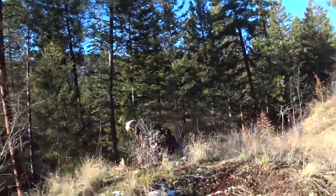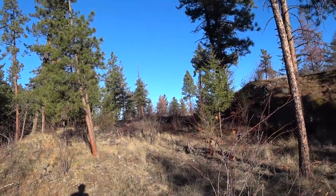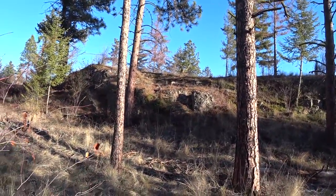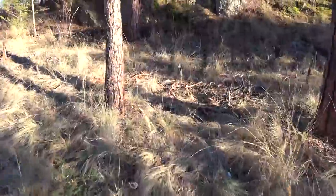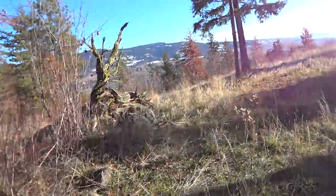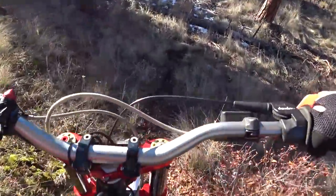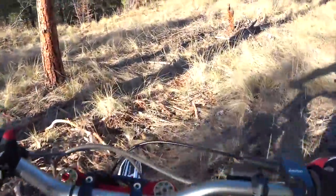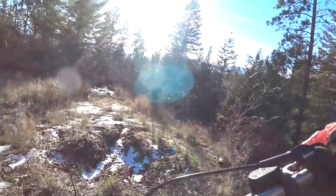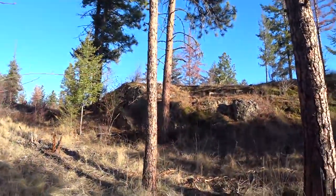I know it's a bit of a weird angle, isn't it? Hopefully it's going to be better for the trials bike, because it's hard to get the angles good with trials since you're leaning over so far. That looks doable. Wow, it just blows my mind that I look at that and go, that's pretty gnarly. On the trials bike, you don't really have to second guess yourself. You can kind of just go for it. Even that line in the middle there looks pretty gnarly.